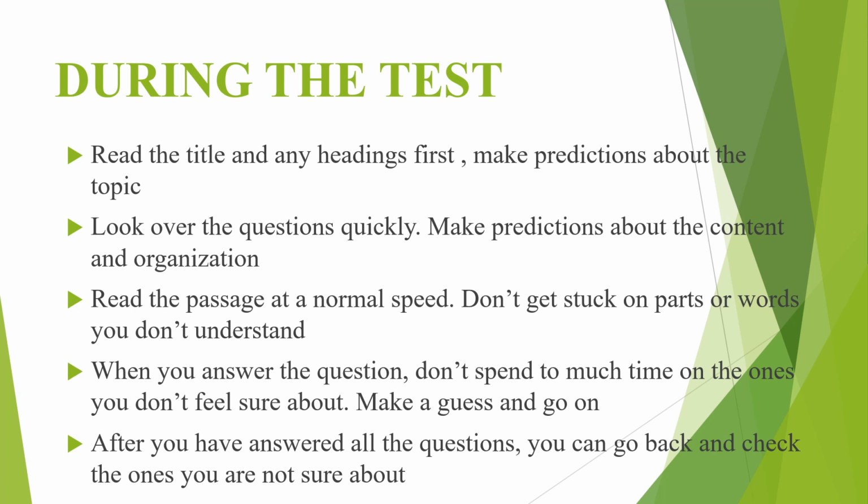Now, there are a few tips related to the test session itself. Read the title and any headings first. Make predictions about the topic. When you read it, make predictions about what sort of paragraphs or information you will be reading through, and make assumptions as well.